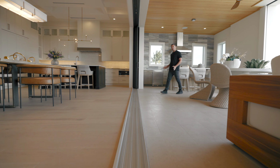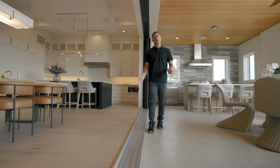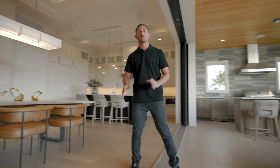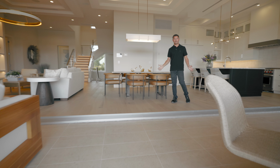One awesome unique feature about this house is that it has these great big sliders that really open up the house and really brings the outside in. Now, speaking of the inside, let's check out this incredibly awesome open floor plan.